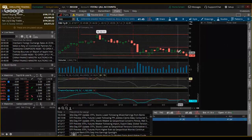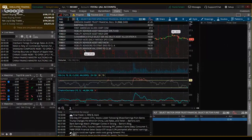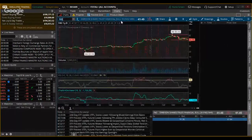Or if we go ahead and finish piercing through support here, I would hold off on the trade. So right now, let's go over to the XLF because that's exactly what this follows. Whatever the XLF is doing, this is pretty much going to do it. But as you see, the XLF moves less volatile than the FAS. We can see it says financial bull 3 times the return on the share, so this is following the financial sector tick by tick.